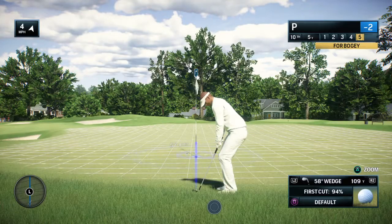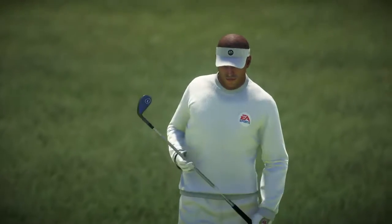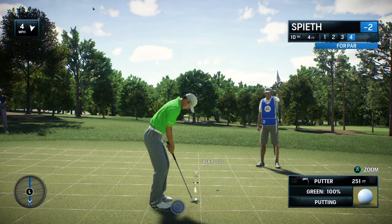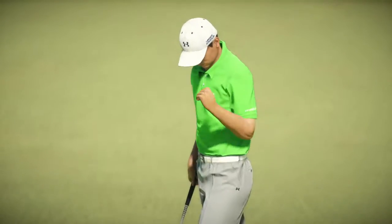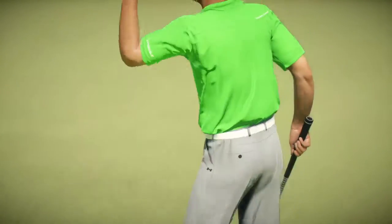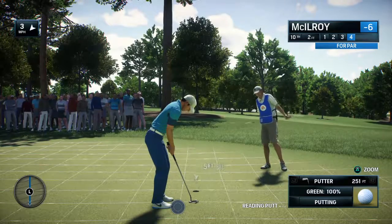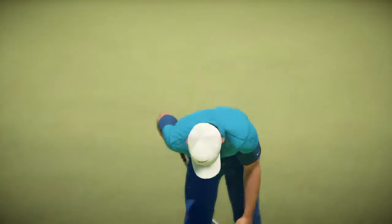Not in the fairway, but not too bad. Just in that first cut. Wow, what a shot. Doesn't even need the putter. It's Spieth now for par. Nice par to remain at 2 under. Just a couple of feet. And he makes it for par.